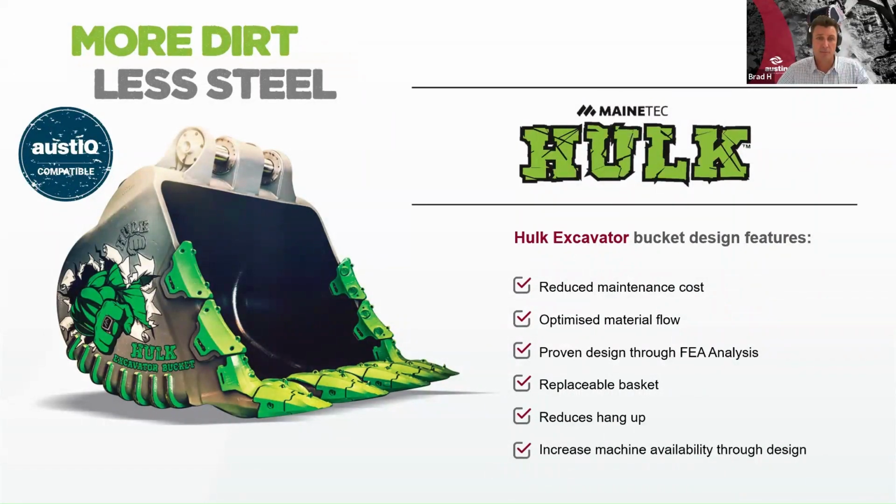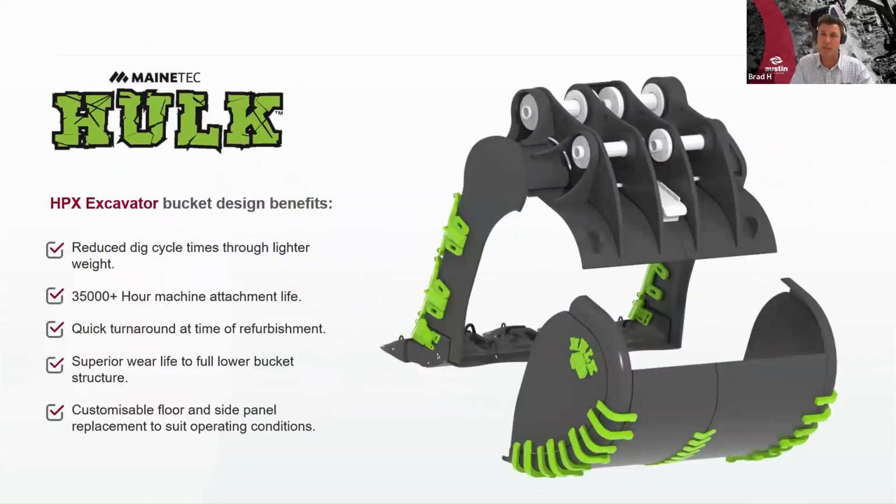It also lends itself, if I go to the next slide, to ease of maintenance. So these Hulk buckets have castings in that upper torque tube area, and they've got the castings on the left and right hand side cheek plates. And you can see that segment there that has been discharged from the bucket just to really show you the ease of refurbishment. Typically, these buckets are designed for that 35,000 hour type longevity in the asset, and to maximize as much material movement in that time.